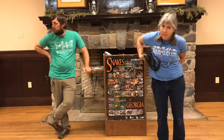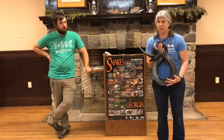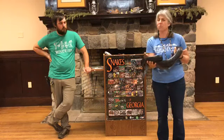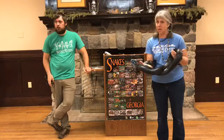And you do have to have a permit to have them. You have to have permission to have snakes. You can't have them as pets. I'm sorry if you want them. You can get certain ones from pet trades. But here in Georgia, we're really protective of our wildlife, and that's a really good thing.